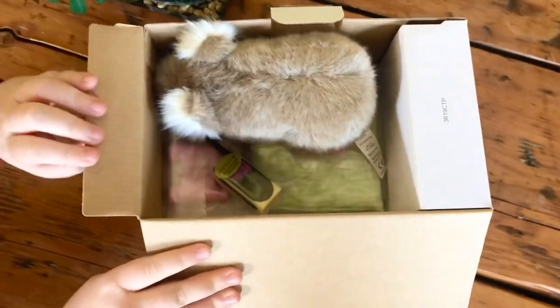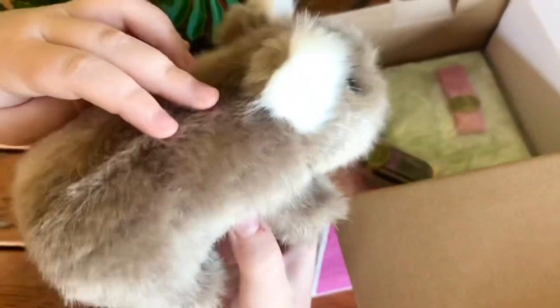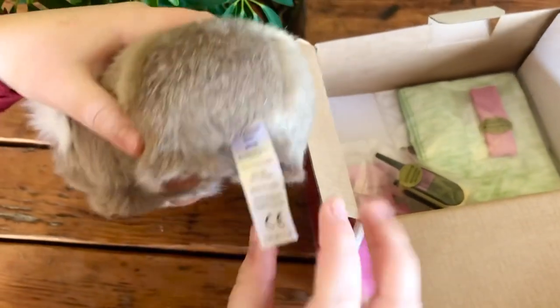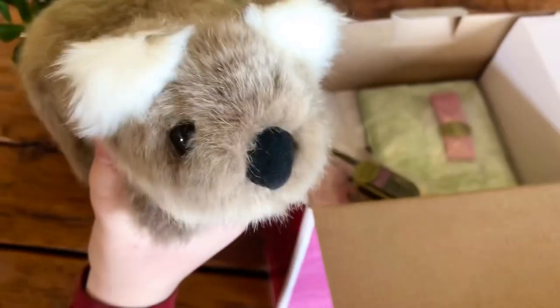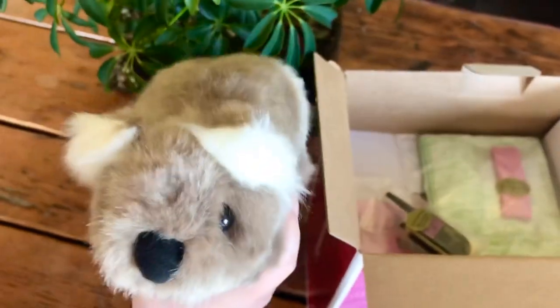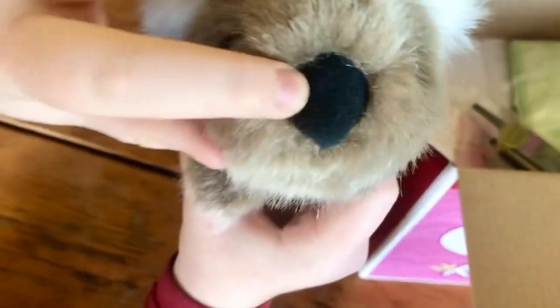Look how adorable! This little wombat is too cute. Just look at this face. How can you not love it? Here's the annoying tag again. We'll cut it off later in the video. I just love this face. Shiny eyes, soft little nose.